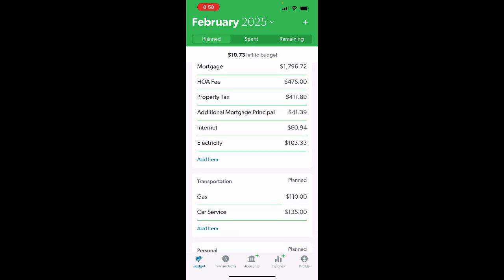Going back over towards planned, here we have my transportation category. So first we have gas, and I budgeted $110 for that. And then we have car service for $135. Now I had planned to get some work done on my car. One, I had my annual inspection due for my car, and then I wanted to get a few more things done, like my oil change and my tires rotated. So all of that, I was quoted for $135.